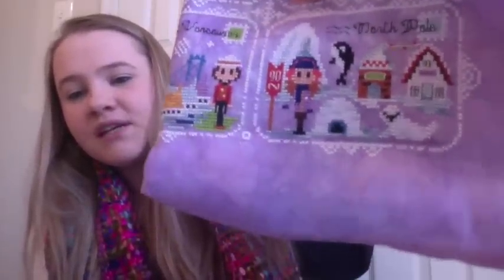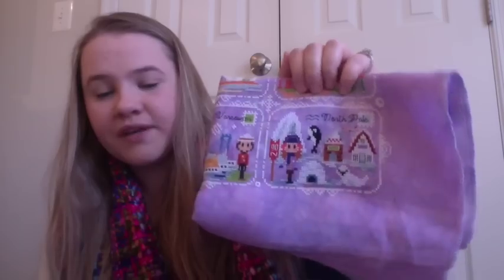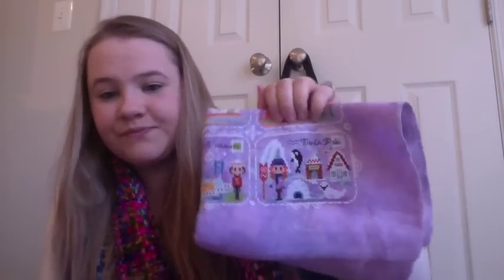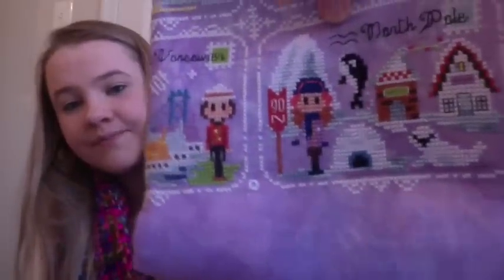The harbor seal, I don't know how I feel about his face. I mean, I get it. There are limited stitches there to accomplish that face. But not my favorite. The orca, though, super cute. Love him.